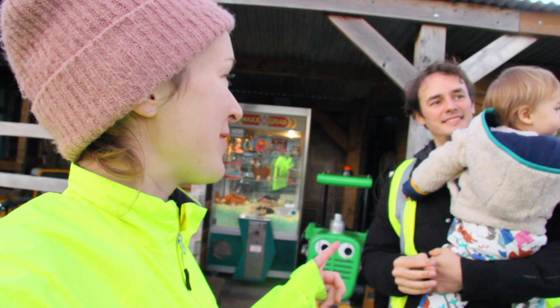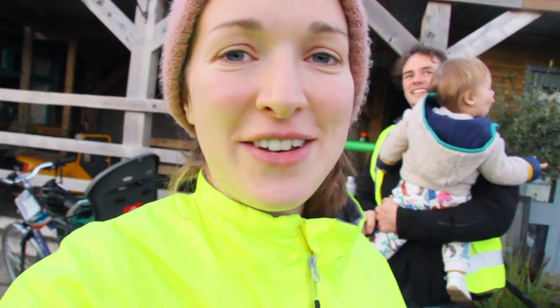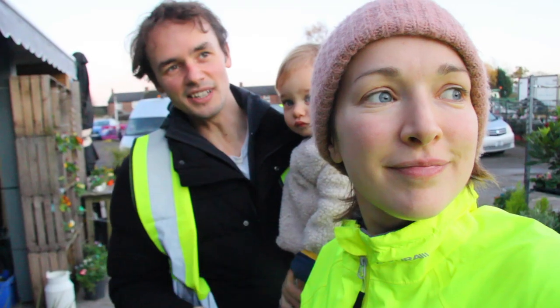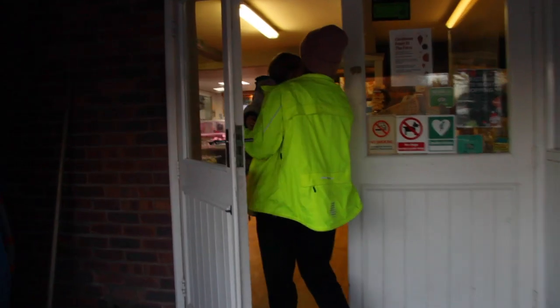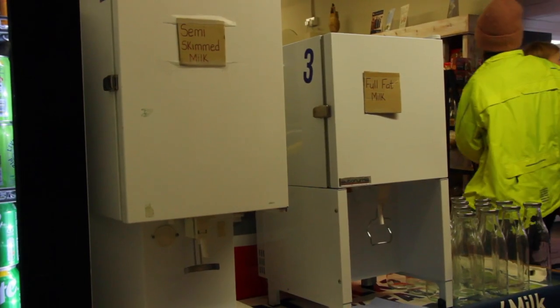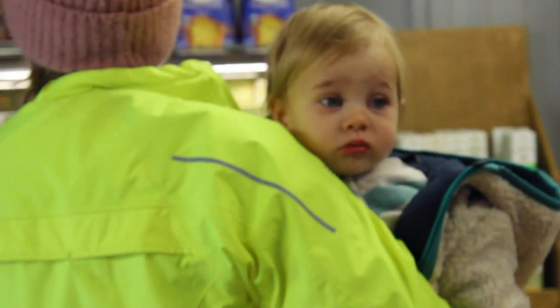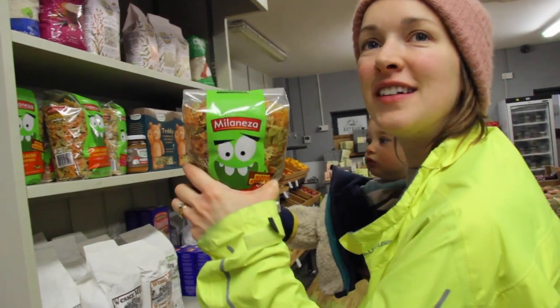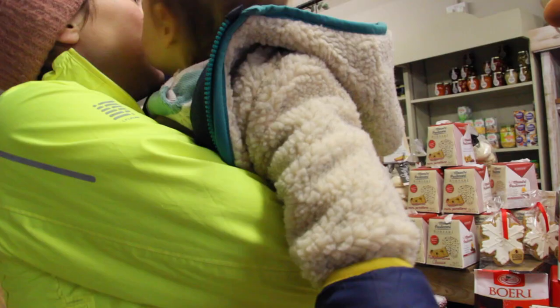It's quite nice having William, even though he's not bothered one bit. It's quite nice having him as an excuse to come and see places like this. Everybody wants to come and stroke a goat, really, don't they? Who doesn't want to stroke a goat? Come on, please. Thank you. Exploring all the tiny pasta shapes.